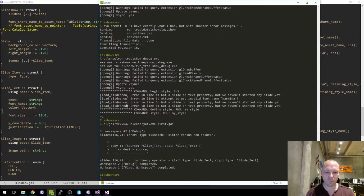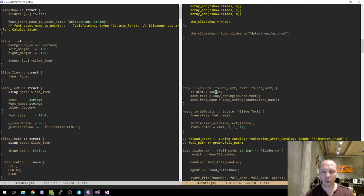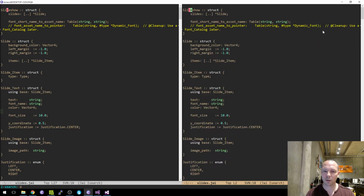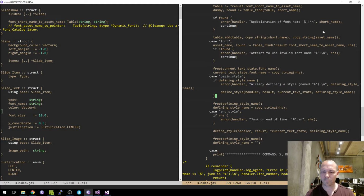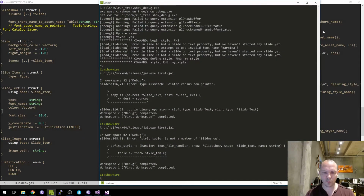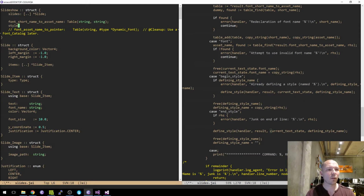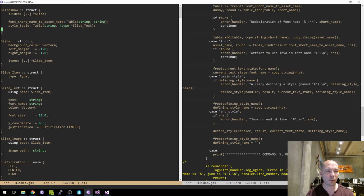And I don't know where we're at now. Pointer versus non-pointer, yes. So this is a good way to make sure you don't confuse those. Okay, we have to make the style table. Forgot about that. Style table is a table from string to pointer to slide text.